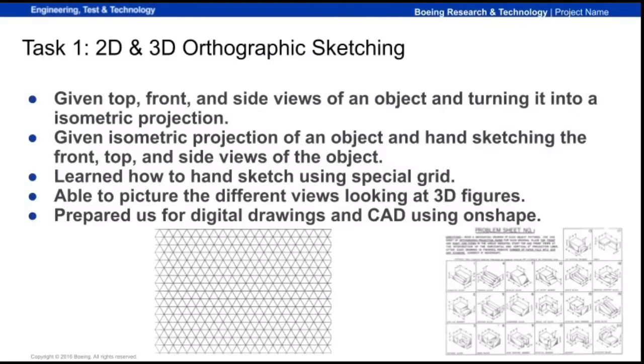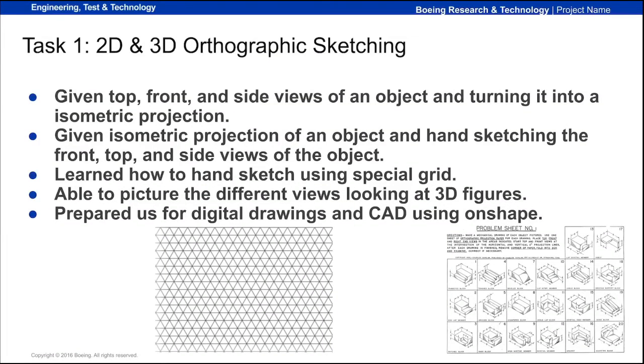Our first task was to draw 2D orthographic and 3D sketches. We were given different views of an object and turned it into an isometric projection. We later moved on to the opposite and turned isometric views into the front, top, and side views of the object. We were able to learn how to hand sketch using special grids, pictured below, and picture the different views looking at 3D figures. It also prepared us for digital drawings and CAD using Onshape.